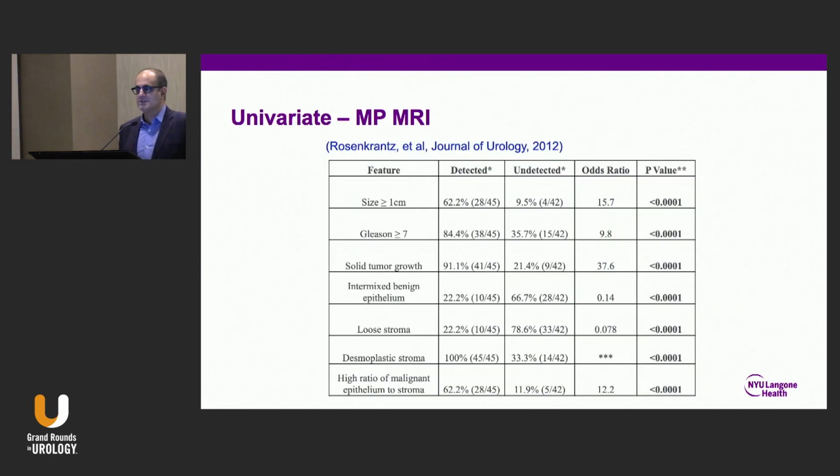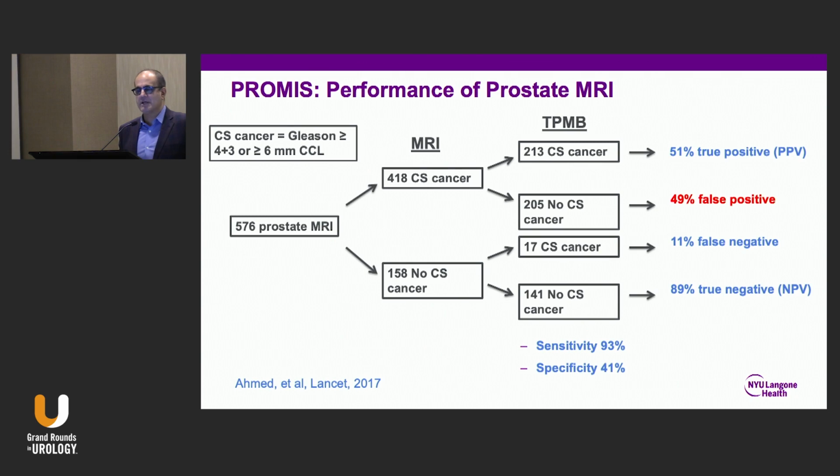Not sure we still understand what the difference is, but we do know that certain things correlate with the likelihood of visibility. Size of tumor, Gleason score, presence of morphologic patterns, including solid tumor growth, desmoplastic stroma, and a high ratio of epithelium to stroma. Whether those indicate a more aggressive cancer or not is unclear, but clearly you can have some sense of why you would see a disease in some cases and not in others.